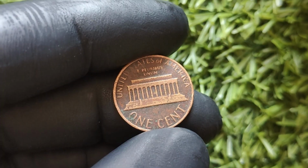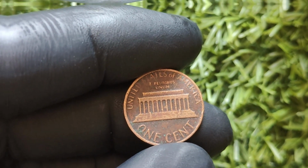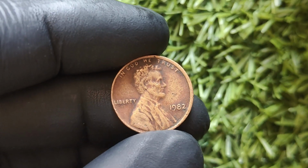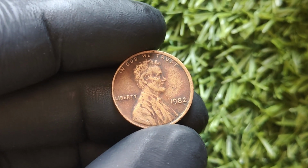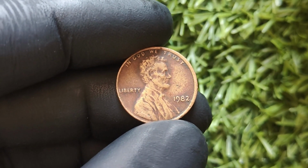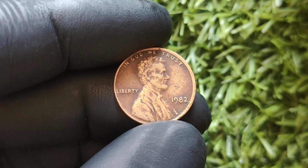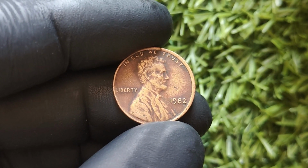The 1982 D penny made of copper is well known, but in 2017 a collector discovered a 1982 Lincoln penny with no mint mark that was made of solid copper when it should have been made of zinc. It was a rare mix-up at the mint, and this discovery stunned the coin collecting world. Only a few of these 1982 no mint mark copper pennies are known to exist, and they are incredibly valuable. So how do you know if you have one?